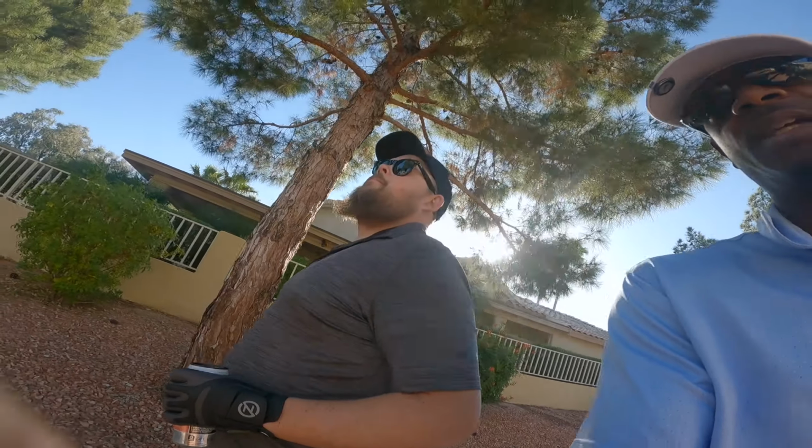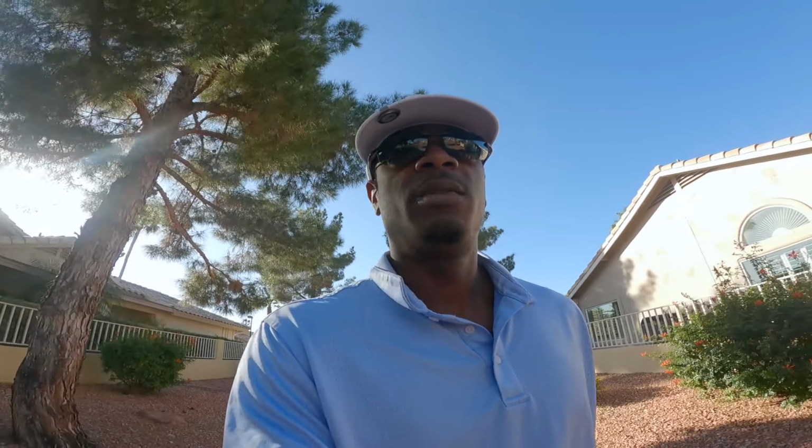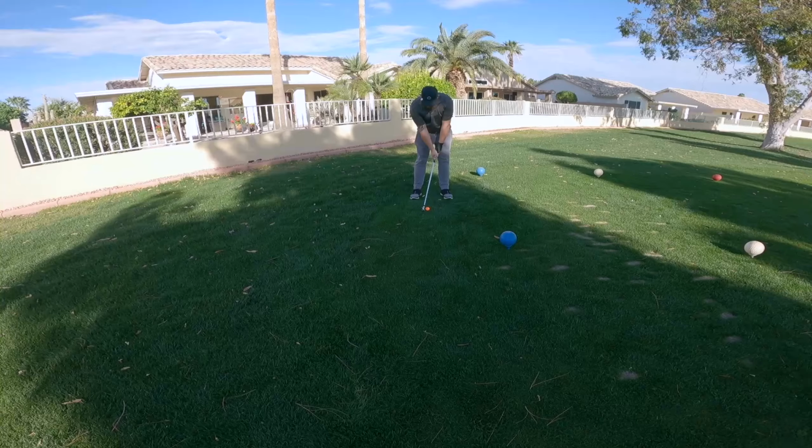I played it once before. From the blues, I read it's about 2,000 yards. So really, really short, but a really fun course, and we're gonna play.